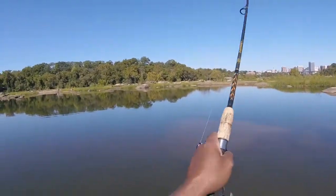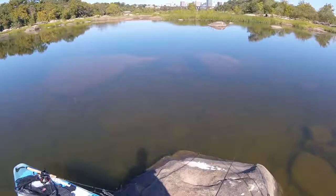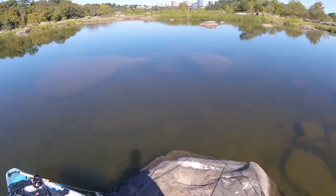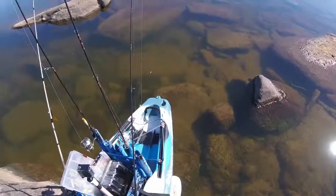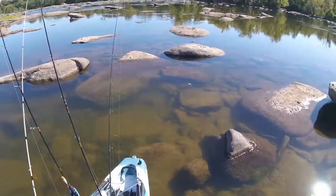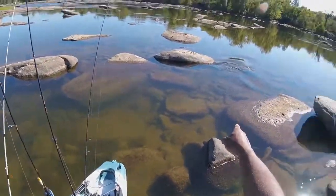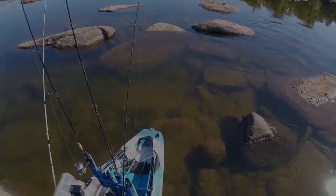God dang it. Wait, I went under something. Oh, you kidding me? Here's a catfish with my line. The catfish with my bobber just swam past. Yep.